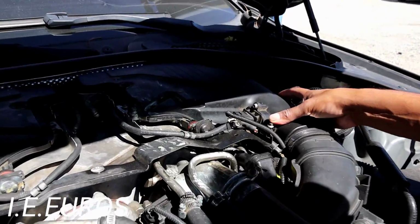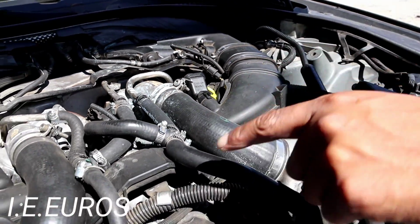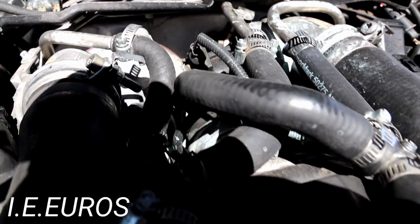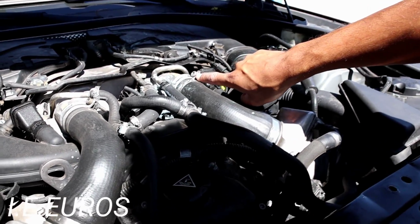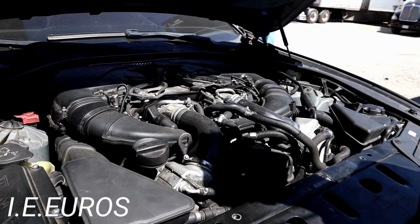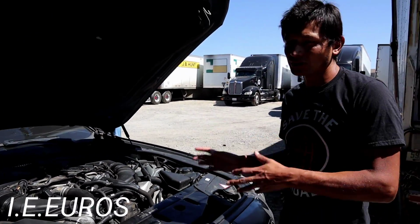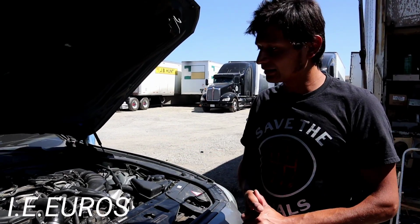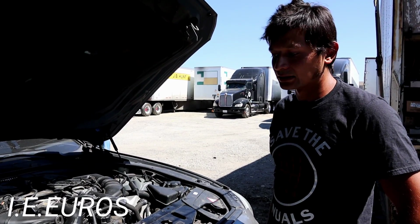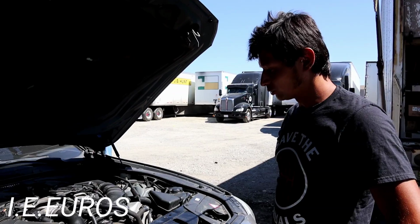See this, everything is moving, it is not in place. This thing is missing bolts over there, over here, they are all loose. See, these bolts are not the right ones. The bolts over here are not the right ones either. It looks like this engine was maintained very poorly, and the person took it to a very cheap mechanic, and these are the consequences of buying a BMW with high mileage and very cheap repairs done to it.